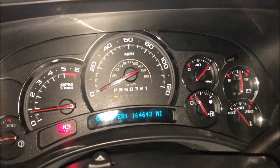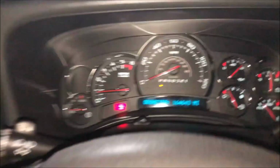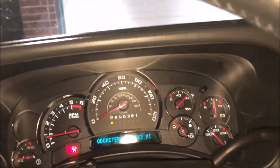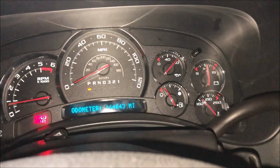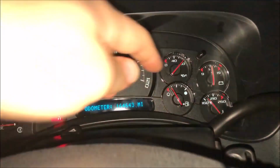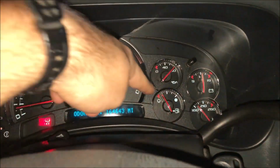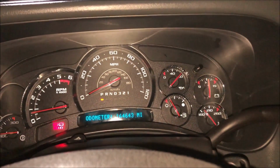Well, the tach seems dead on the money. So anyway, now let's go ahead and take this thing for a drive. I'm actually going to go by the gas station and fill this thing to make sure that the fuel gauge goes to full or shaded, because unshaded is obviously empty. I'm going to have to get used to that fuel gauge reading now.